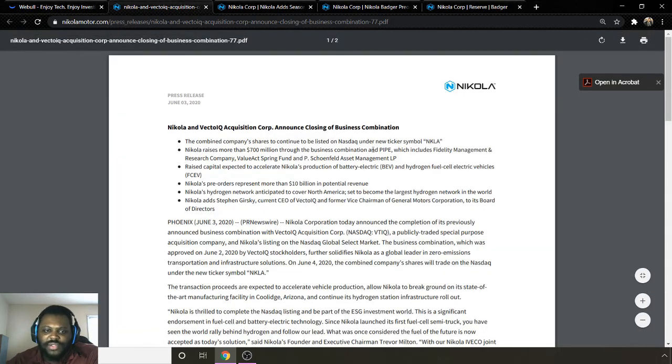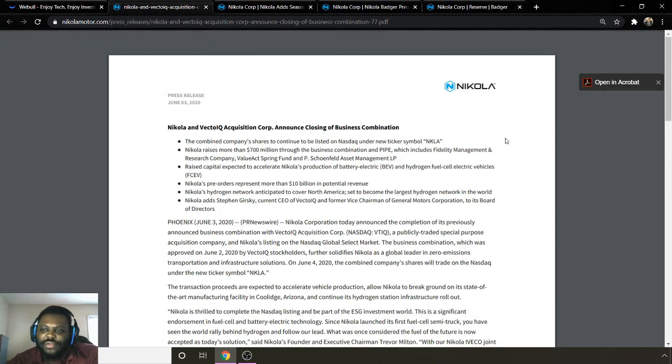So this press release came out on the 3rd of June, so it's semi-recent but not too recent. It says Nikola and VectoIQ acquisition. So basically it's saying that the acquisition happened. If you're new to the stock and haven't heard about it, it used to be VectoIQ Acquisition Corporation, but they bought Nikola Motors, and now it's Nikola Motors. Changed ticker symbol to NKLA.